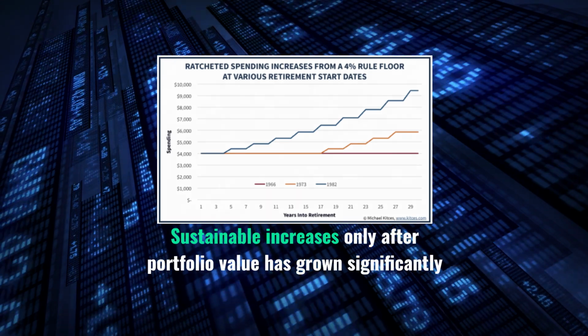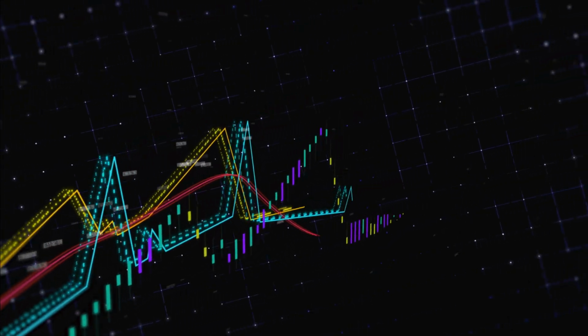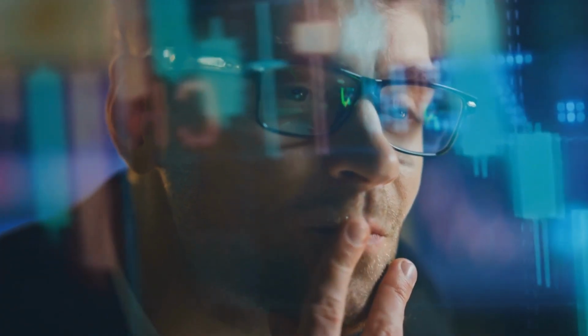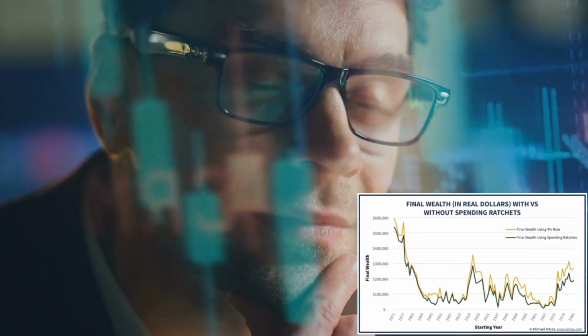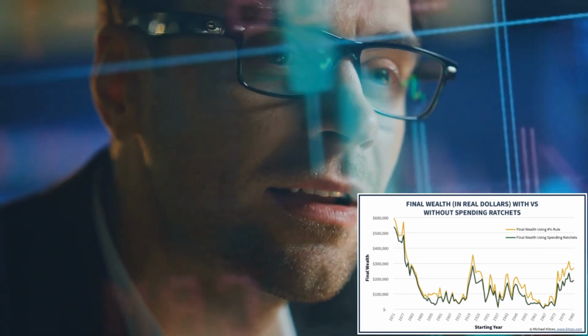This ensures that spending isn't ratcheted up until a portfolio is so far ahead that even if the market pulls back, you won't have to cut your spending. So the ratcheting rule enables you to increase spending while balancing two opposing forces, ensuring you don't run out of money in a 30-year retirement horizon while allowing you to spend more in your lifetime than the 4% rule.